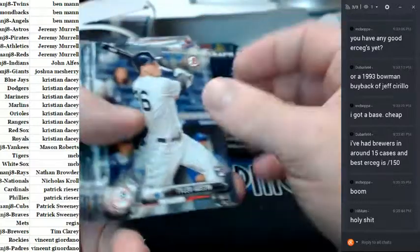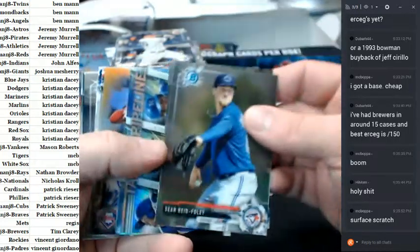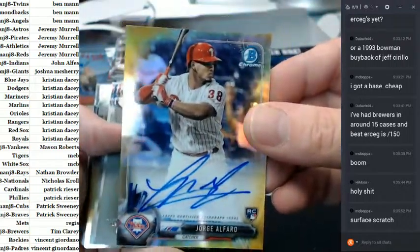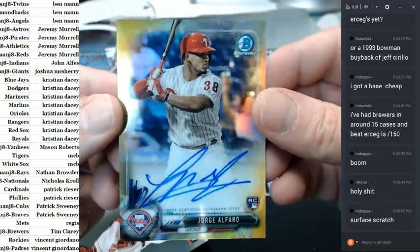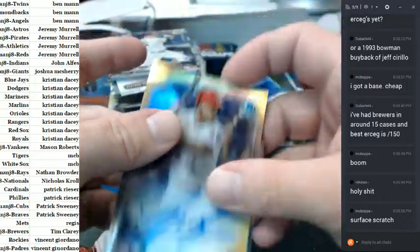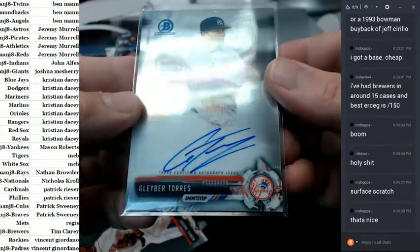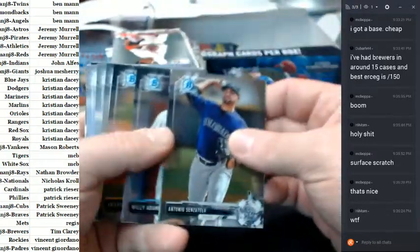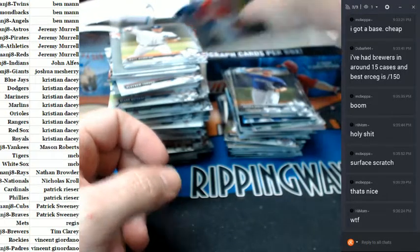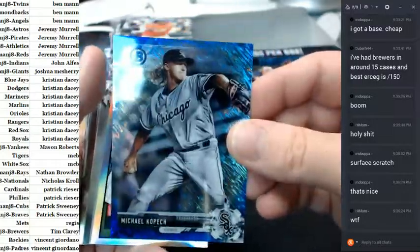Our third one really should be refractor or better. Maybe gold? It is gold Phillies, Jorge Alfaro. Gold refractor autograph. A minor one, yes. It might be able to get buffed out. I don't know. I'm not gonna try. Well, I'm gonna leave that polishing up to you. Kopech blue shimmer.